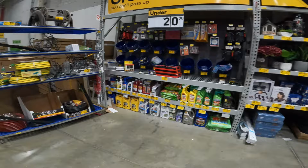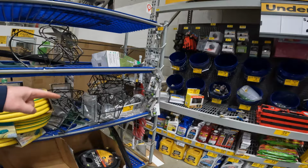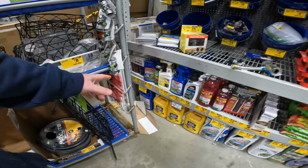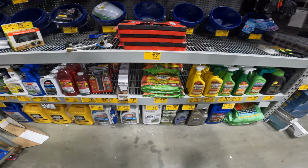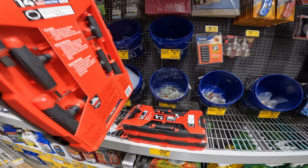$7.71. I thought it said seven for the contractor. We got all kinds of hose. You need hose at different loads and area code. $8.19 for the premium rubber. You don't want that to break. Weed and grass killer for $12, ground clear $18, ant and roach for $5. See, organic gardening. Finally, spotted lanternfly killer. What do we got? What's this? 14 piece, $25.57. That's not too shabby.